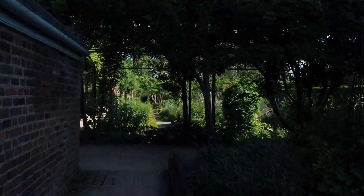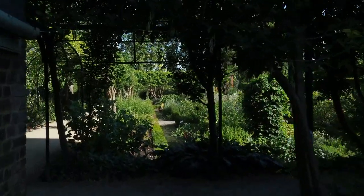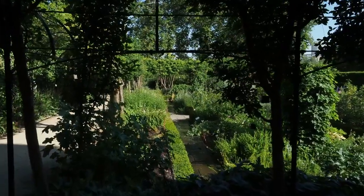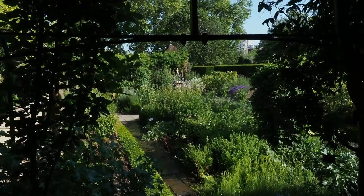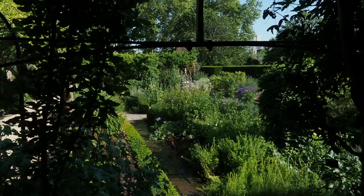So this garden is the Queen's Garden. Have to be careful because there are sprinklers on. How pretty is that? Gorgeous.